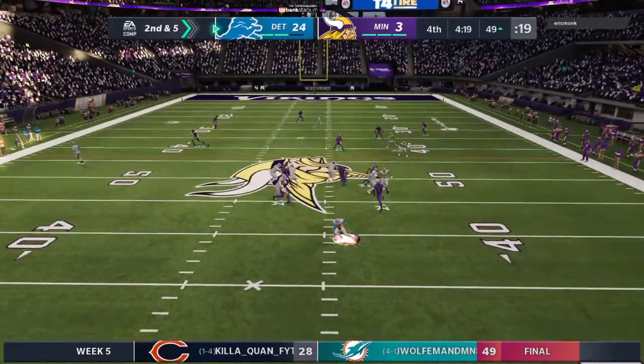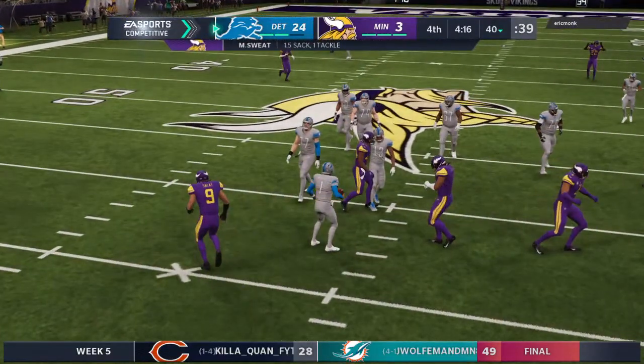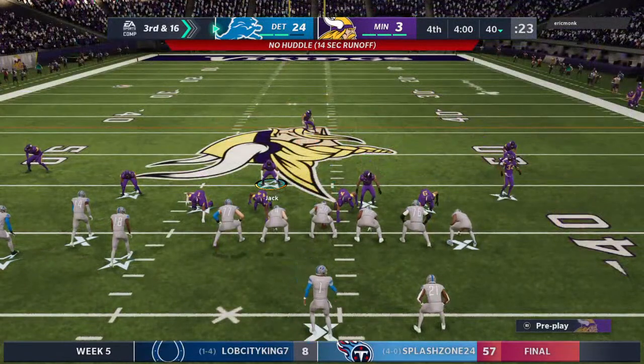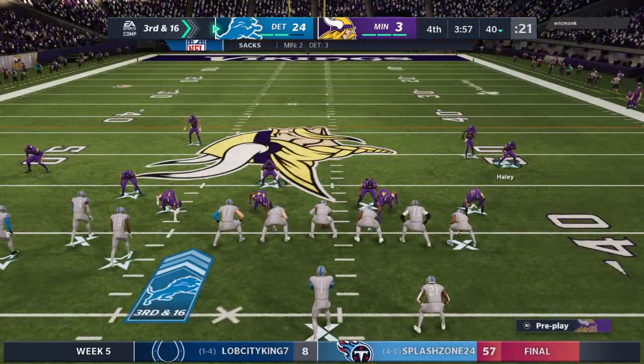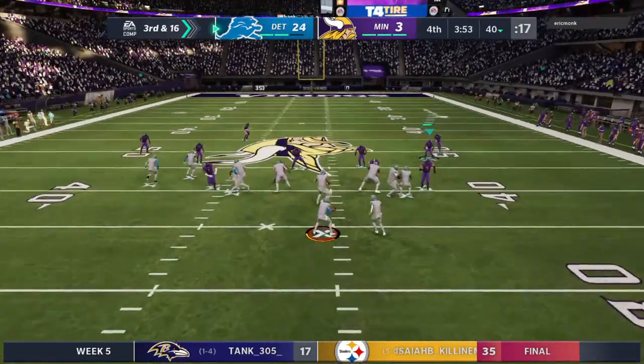Again, they'll throw with Murray. Pressure coming from the Vikings, and they get there and bring him down. Montez Sweat charging hard from that linebacker spot, and he drops him for a loss of 11.